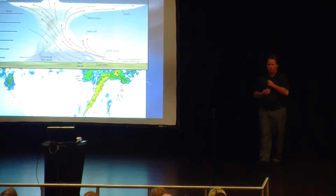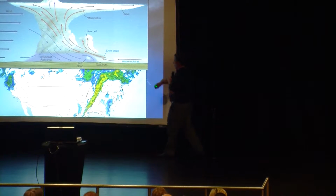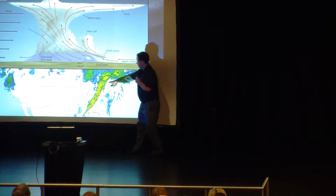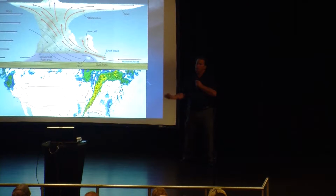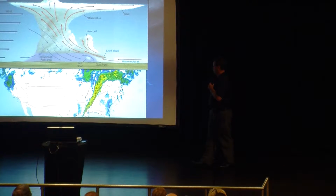So in this first example here, you can see the radar on the bottom here, and we've got this line of storms that's running from the Ohio River all the way down to the Gulf Coast. And you'll notice too, in looking very closely, there's a line of red echoes near the lead edge. That is typical of squall lines, that your most intense precipitation, typically your strongest wind, is occurring right at the outset of that squall line.